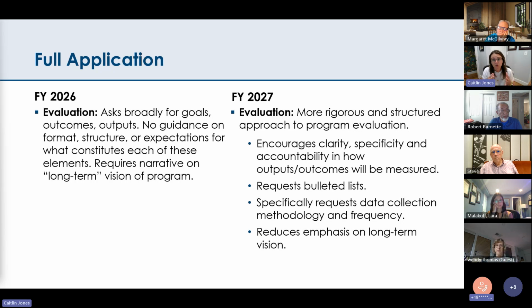And these are generally the measurable achievements and direct results for the beneficiaries of the program. And again, within the outputs and outcomes discussion, we'll be asking them to provide the data and the methodology for how they're actually going to be collecting that data. So does anyone have any questions about evaluation, the evaluation section?